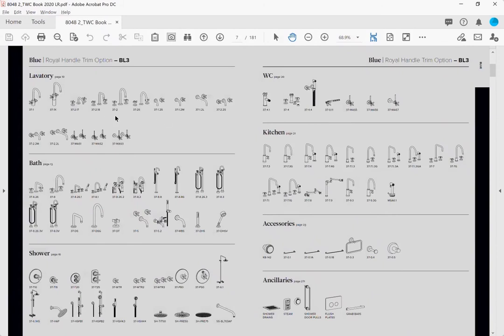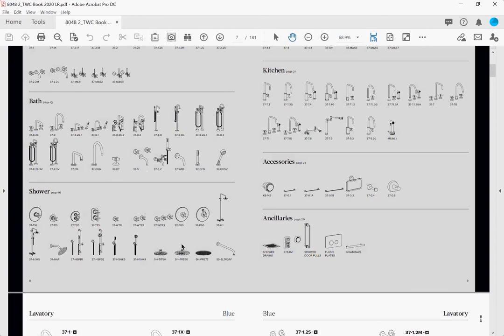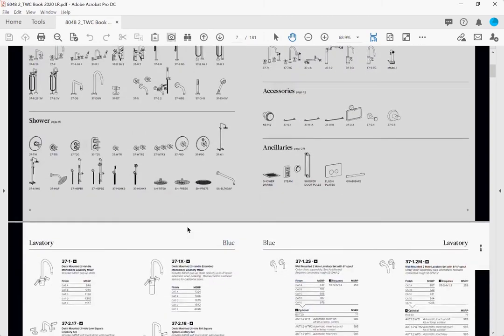So again, we just take this number. So if we're doing a 2-hole widespread or 3-hole widespread, 2 handles, 37-2 BL3 in this case would be our part number. And then all we have to do after that is add the finish code. And the same thing applies all throughout here. The same would be here if we were talking about a thermostatic or pressure balance valve. We would have the handle code in here as well, so we know which one it is, because for example, a 37P80 is going to be a 37P80 in a BL2 or a BL3. So you just identify the handle code.